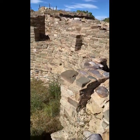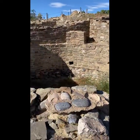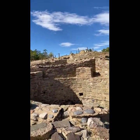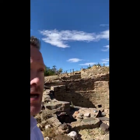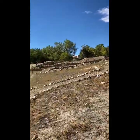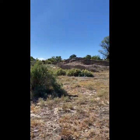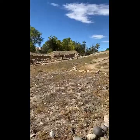And kivas like this were used for all kinds of ceremonies. And this is a small kiva compared to what I'm going to show you here. That is very small. And so many ceremonies were done in these kivas. They're still trying to figure out, like I'm just kind of standing and walking out here. You start to see how wide open it gets here.